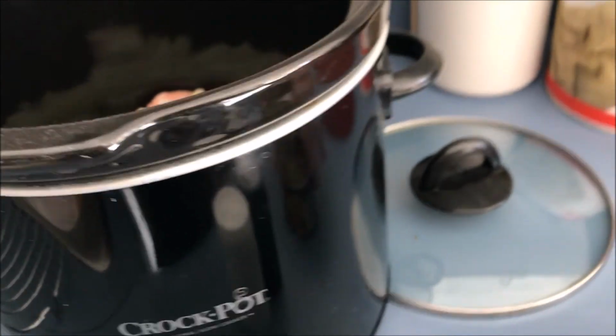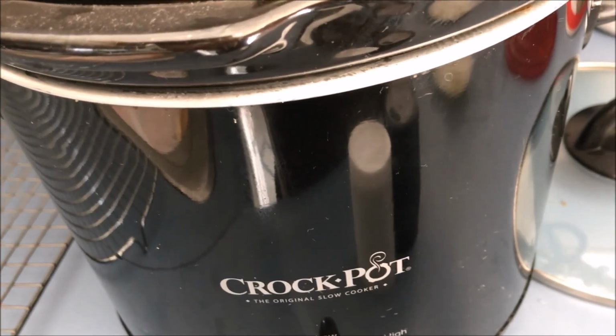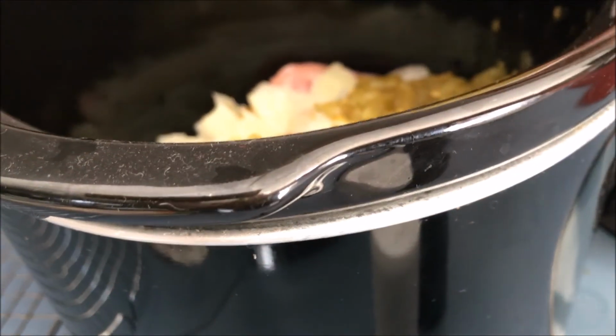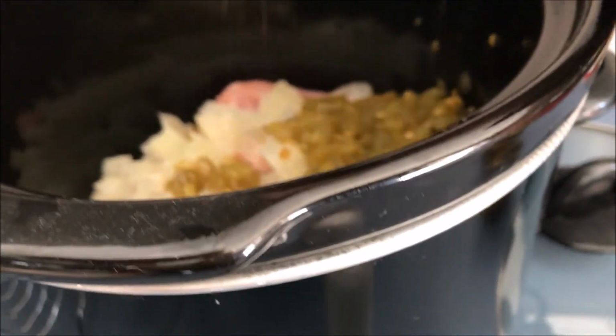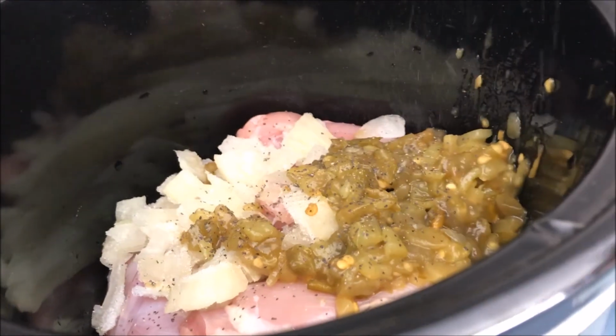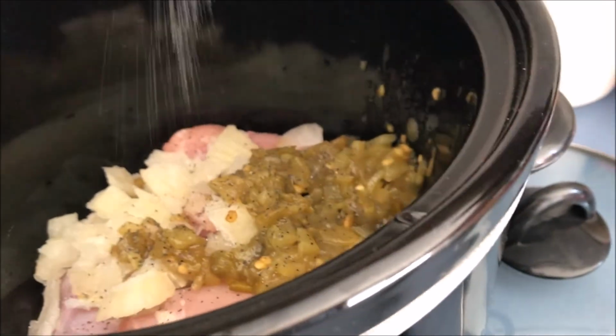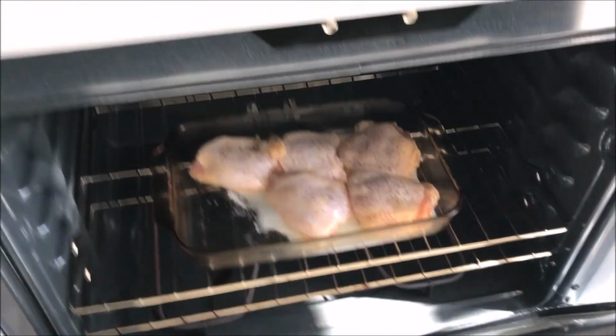I'm going to add this can of green chilies. I'm going to dump that right in. That's going to go for chicken fajitas or like a Southwestern type of chicken. And I'm going to add some salt and pepper. And I'm just going to let this cook, or I'll put this in burritos, tortillas, to roll that up. So that's all ready for one dish. This one's going to be for dinner because this one has to be used right away.